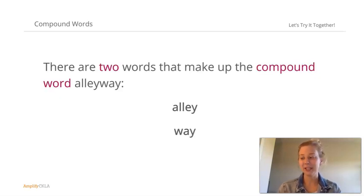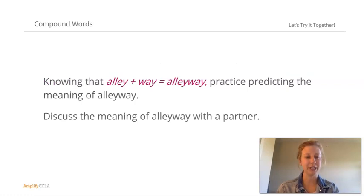So the correct answer is there are two words that make up the compound word alleyway, alley and way. So if I'm not sure of the word alleyway, but I know the words alley and way, I may be able to figure it out. So let's practice predicting the meaning of alleyway. Think about this when you're at home. Maybe talk to a parent, a sibling, or anyone else that's in the house with you. Think about what the meaning of alleyway may mean.